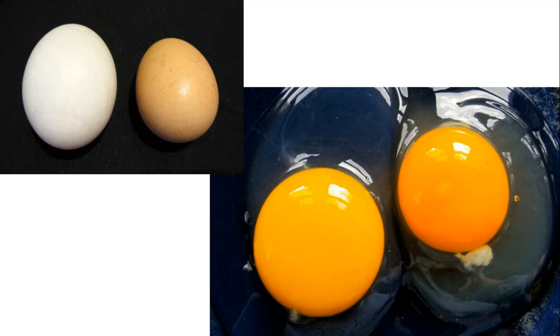So here's a duck egg on the left side of the two pictures and a chicken egg on the right. You can see the difference in size, and most of the size difference is actually because of the yolk. That yolk is much larger in a duck egg. And a lot of people actually prefer them for things like baking because they are richer, that bigger yolk.